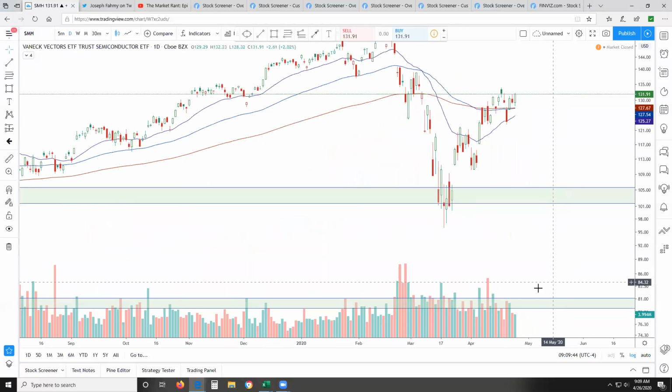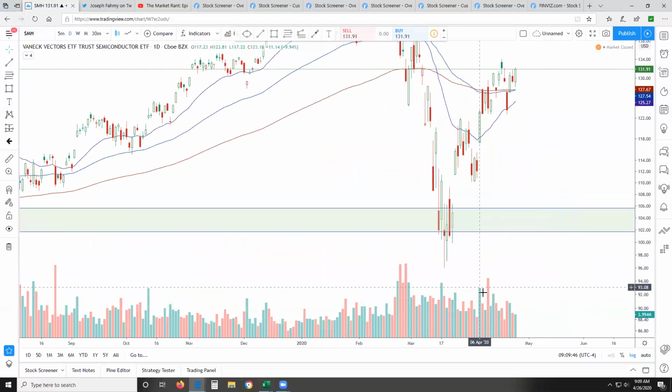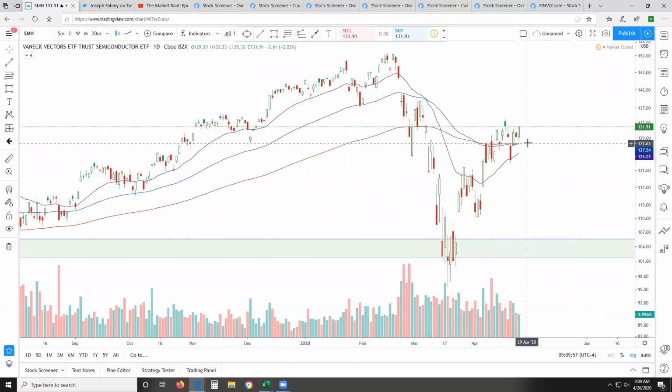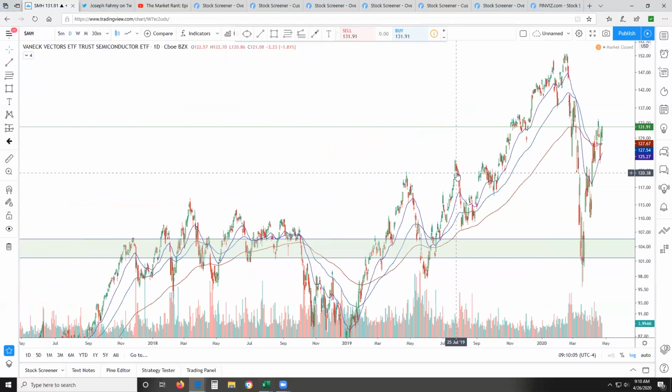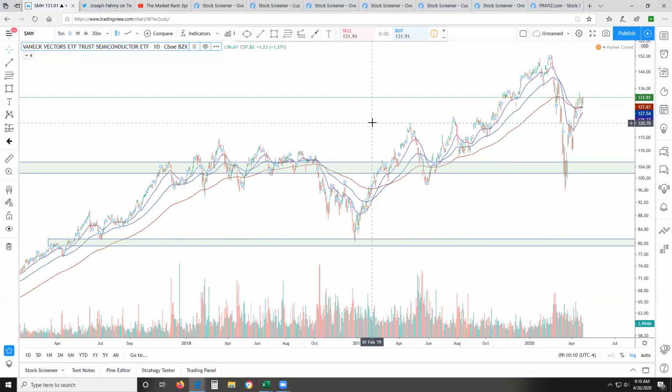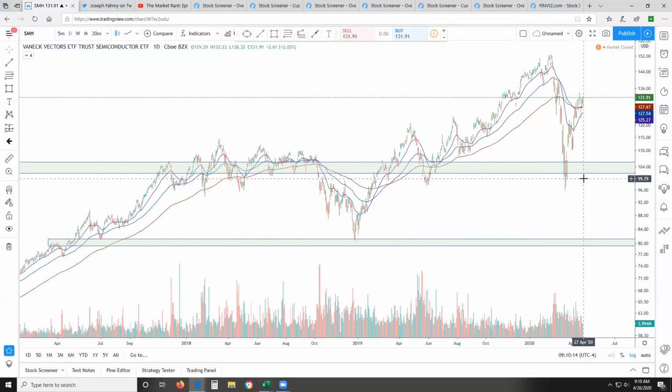And what are you seeing in the volume? I like to look at volume. You see some accumulation days and you see some distribution days. So mixed signals, but price says I think that we have a good spot right here, this 127.50-ish level. I think if price stays above 127.50, SMH looks really, really nice. And I think that's a huge positive for the markets in general. So SMH looking pretty good.